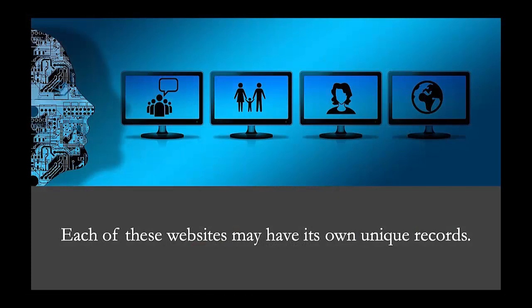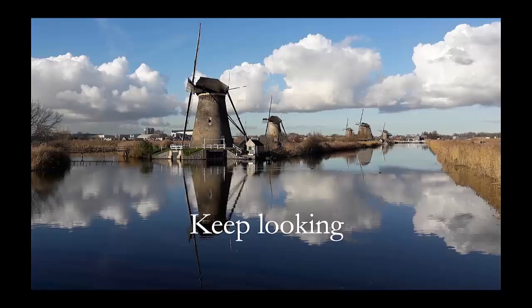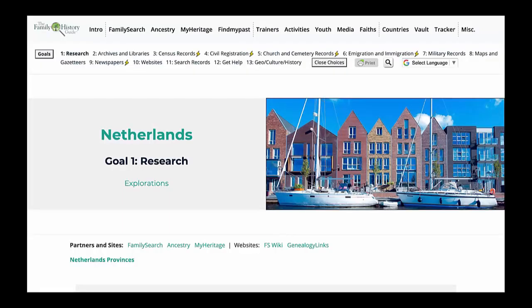Each of these websites may have its own unique records. You may wish to become familiar with all the resources. If you cannot find a record by searching on one of the websites, keep looking. The links in the Family History Guide will provide you with valuable information about how to find your ancestors in the Netherlands. Study the choices in this goal to develop your research skills.